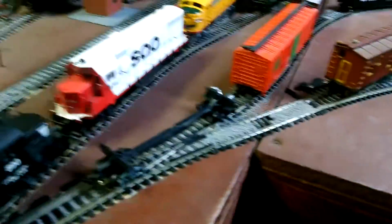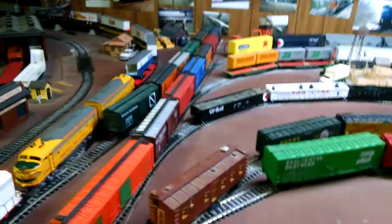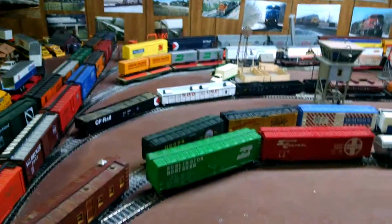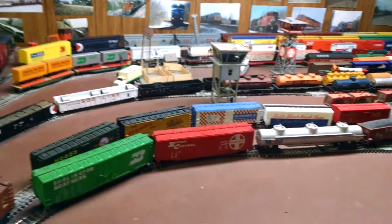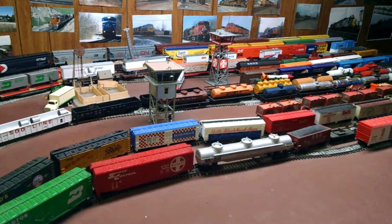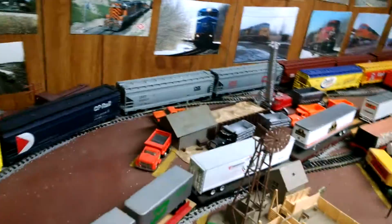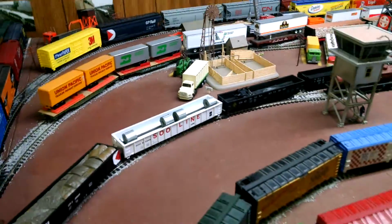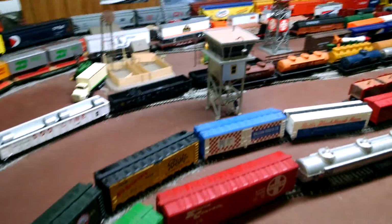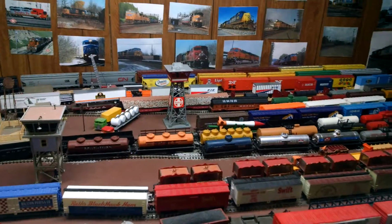Over here is the side track I made. I park some cars here. Over here is my big train yard. It's got a bunch of tracks. This is my whole yard. You can see it's got little buildings over here, and over here for the salt trucks. Farm. The train tower. All the cars here are the train cars. Bunch of tracks.